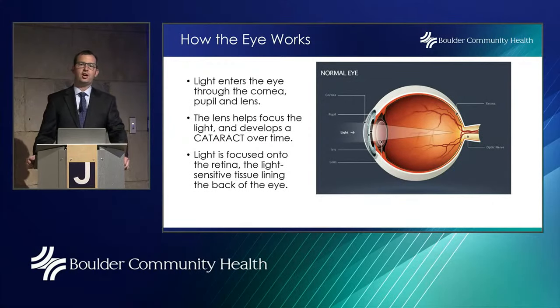So let's transition and talk a little bit about how the eye works before we get into the topic of macular degeneration. So we have here, hopefully everybody can see the cursor, an example of a normal eye. Light enters through the front part of the eye and goes through the clear window called the cornea, and then through the pupil, which is the colored part of the eye. Light is then focused by the lens and then is focused on the retina, which then allows us to see. The lens helps us focus, and this is where a cataract develops over time. And then the light-sensitive tissue at the back part of the eye is called the retina.